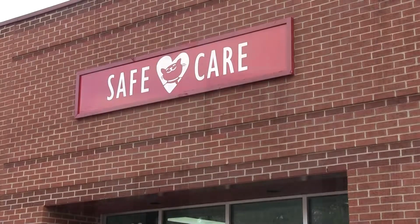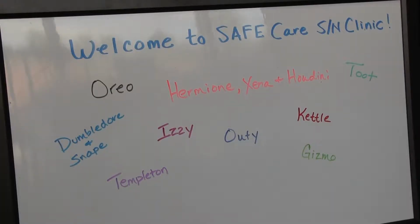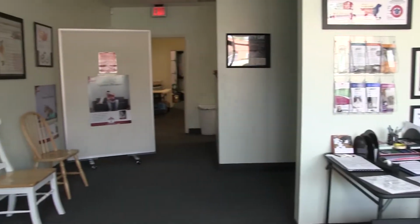Days begin at Safe Care at 7 a.m., and as you can see, our clinic manager, Gina, creates a welcoming environment by writing the names of all of the daily appointments on a whiteboard in the lobby. This is the lobby, where cats are brought in both for the Spay and Neuter Clinic and for the shelter.